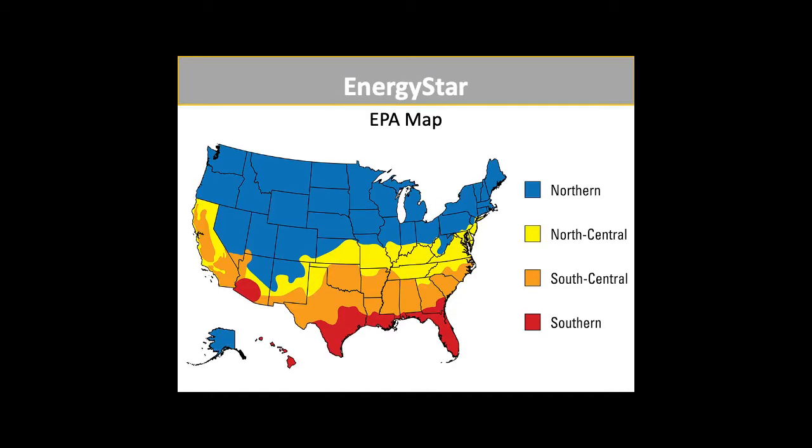When you look at the EnergyStar, it's just north central, south central, and southern. It's a little bit more simplistic. There's not as much detail with the EnergyStar program. And I'm not knocking EnergyStar, I'm just saying that's kind of level 1. When you really get into high performance, you're stepping well above EnergyStar. EnergyStar is sort of a baseline. Passive House is that next level.